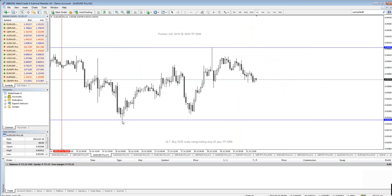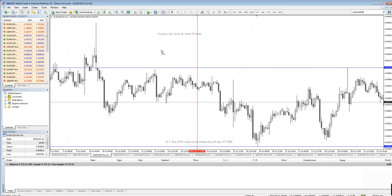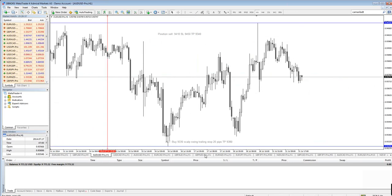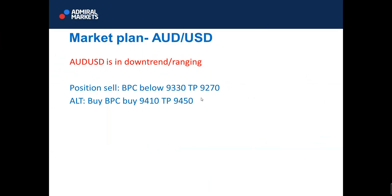I don't know for sure, but I'm waiting for a breakout of these two levels. This is the main level to the short side, and this is the main level to the long side. Look how those levels are protected. The price has been in the range for a long time, and only if the price breaks out of this level and retests, I will buy it, and if it breaks below this level and retests, I will sell it. So you know what breakout pullback continuation is.